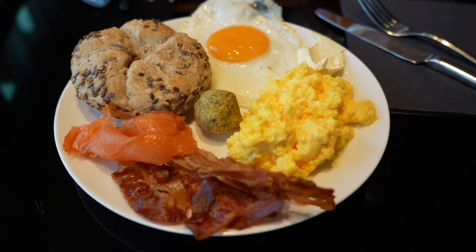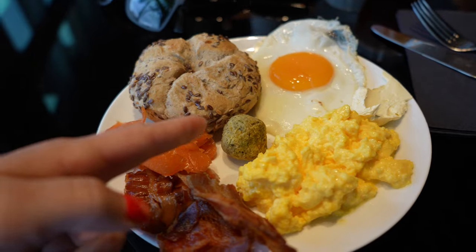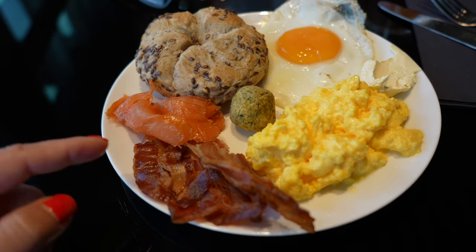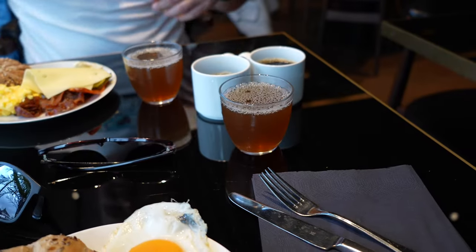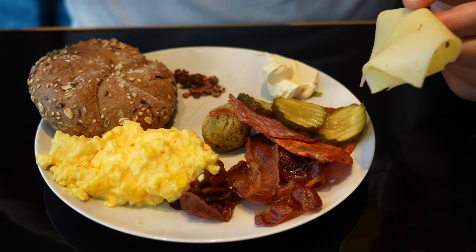So the first plate is a savory one. We have a roll, scrambled eggs, fried egg, one piece of falafel, bacon and salmon, and iced tea. And Matt has a more exciting plate. But I wanted to try some of the cured stuff. And I saw they have honey buns.